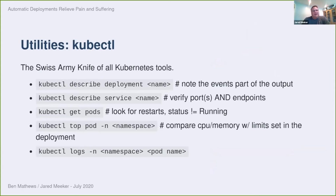In addition to the nice graphical utilities and the automatic alerts, there are several command line tools that we use to really dig deep sometimes and see what's going on and maybe even find the root cause of some of our problems. These might be familiar to you, but these are some of the most common ones, at least in our Kubernetes environment, that we leverage quite frequently. We describe deployments. We can look at the events as part of that output. So if a deployment has changes in pod counts or if it's been modified, we can see that in those events. We can look at services.